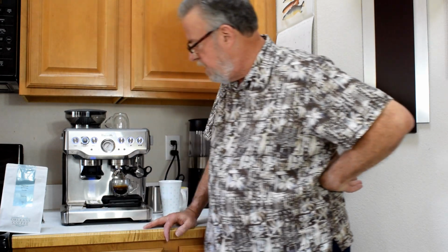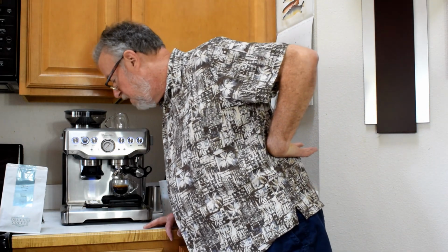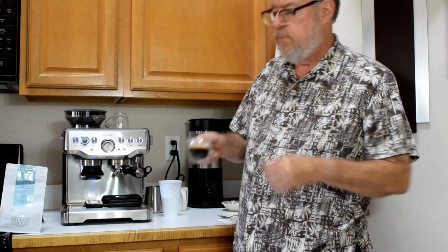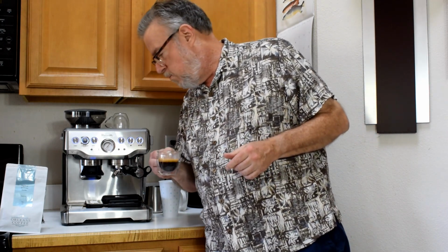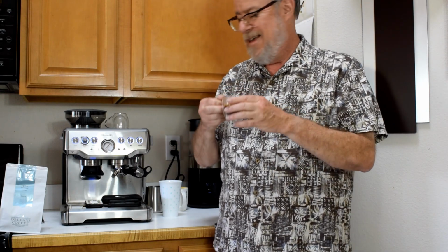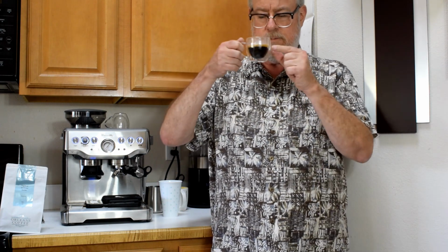It took about 38 seconds to do it, even including the pre-infusion, and I got about 47 grams of output. So I think this is set for the pre-programmed amount of 60 milliliters, but I'm weighing it just to learn. I got 47 grams, so maybe they're counting some of the crema volume as milliliters of output. Okay, so I'm going to taste this guy.